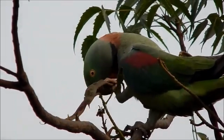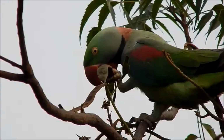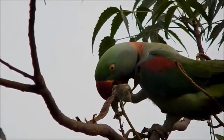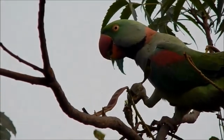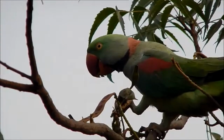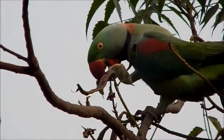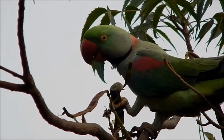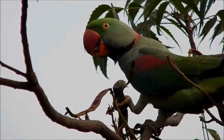Exactly. You mentioned Alexander the Great introducing these birds to Europe, but the guide goes into why they were so prized, especially by the nobility. Oh, so why were they so sought after? Was it just because they look so cool? Their looks were definitely a part of it, but there's more to it. Alexandrine parakeets are known for being smart and their talking ability.